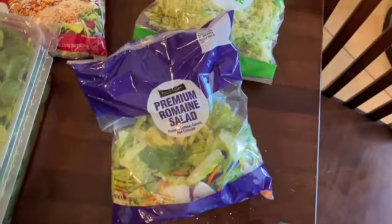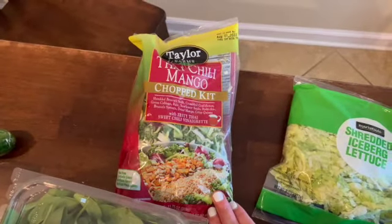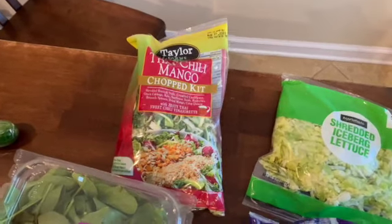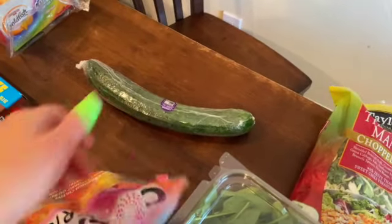And a bag of salad to have for a side for dinner. Shredded lettuce for taco night. And this is going to be for the salad that my husband and I will eat for Pizza Friday. Some more apples. These are always pretty good. Brand Cosmic Crisp. And they subbed the mini cucumbers for the long English cucumbers.